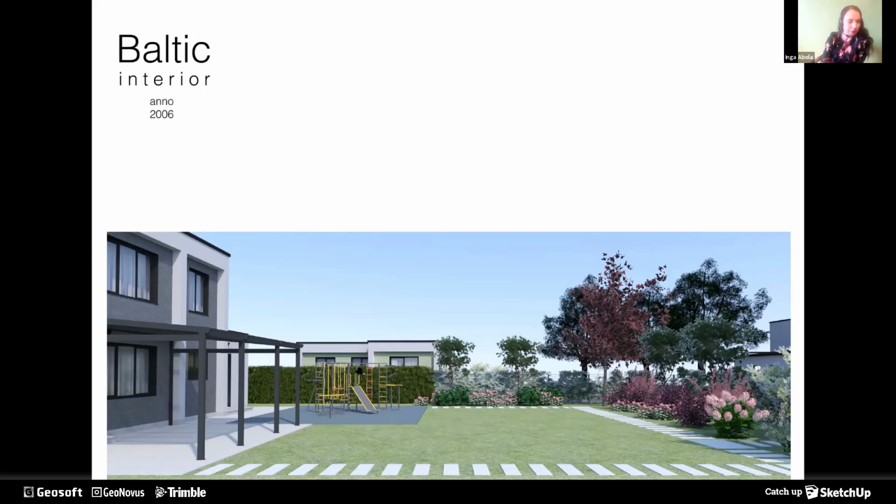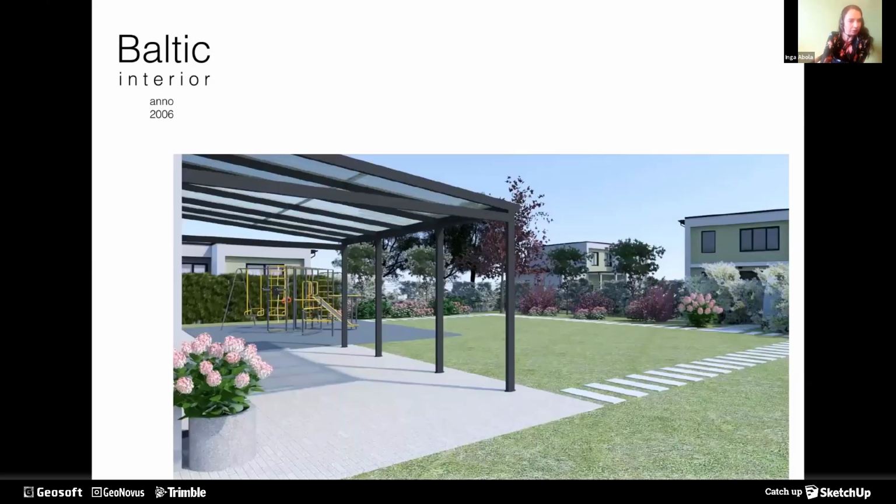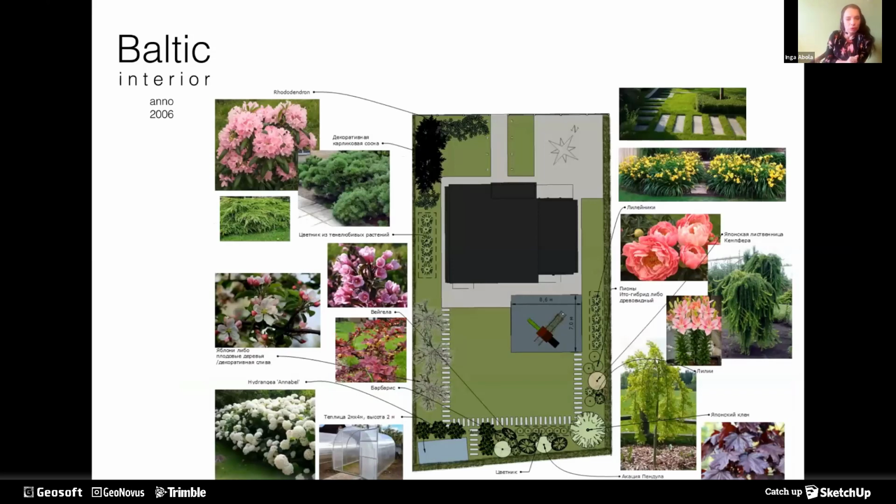So I also made a children's playground, a different view, and some more. What I use SketchUp for is this type of presentation or composition where you can use a plan, and also show some additional information, and I found it a very useful and simple way to present a concept to the client.